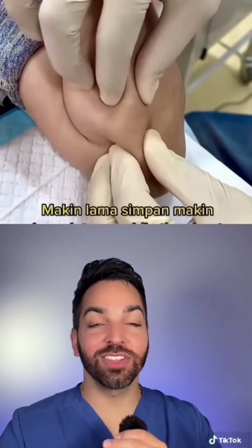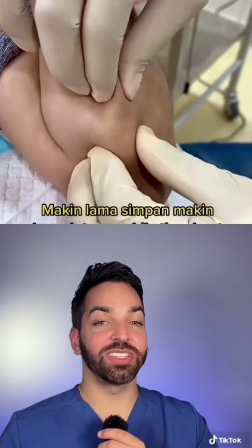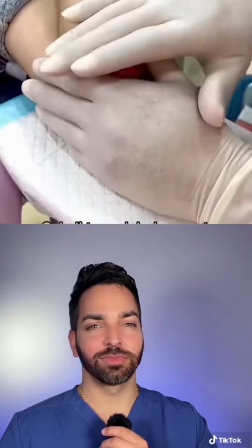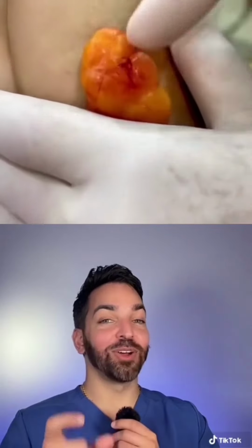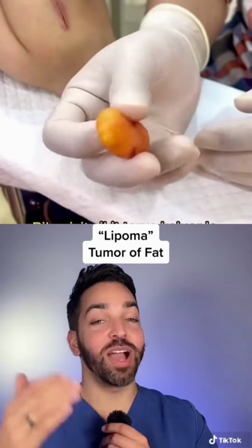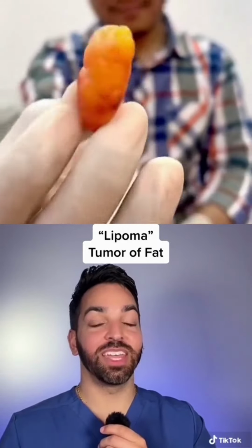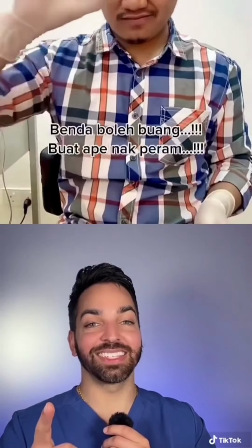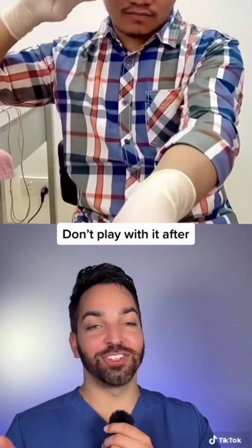Let's see what's going on here. You'll notice that there's no opening in the skin here, so this is not an epidermal inclusion cyst. This yellow blob is a tumor made out of fat cells known as a lipoma. You actually have to cut into the skin to get rid of it, and the most satisfying thing is when it comes out whole exactly like this. It's not generally recommended to juggle it afterwards.